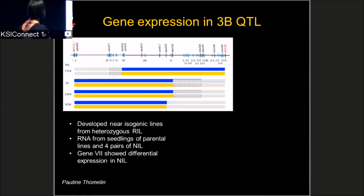In blue, you will have the Kukri allele. In yellow, it's the Racket 75 allele. The gray parts are actually fixed. So you can easily compare with a fixed genetic background, the line 13 to 14 that carry the Racket 75 allele, and compare with the sibling that carry the Kukri allele.